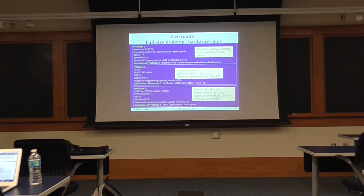The first version of a jet has been done, and it uses the first version of the opto hybrid. This is essentially to do initial electronic tests on these different components. Then we have a version two, which is currently mostly in production, where we'll be able to read out 24 front-end chips going through an opto hybrid, with the goal that this can be used in test beams, in CERN cosmic stands, and also in a prototyping system that will go into CMS, which we call the slice test.